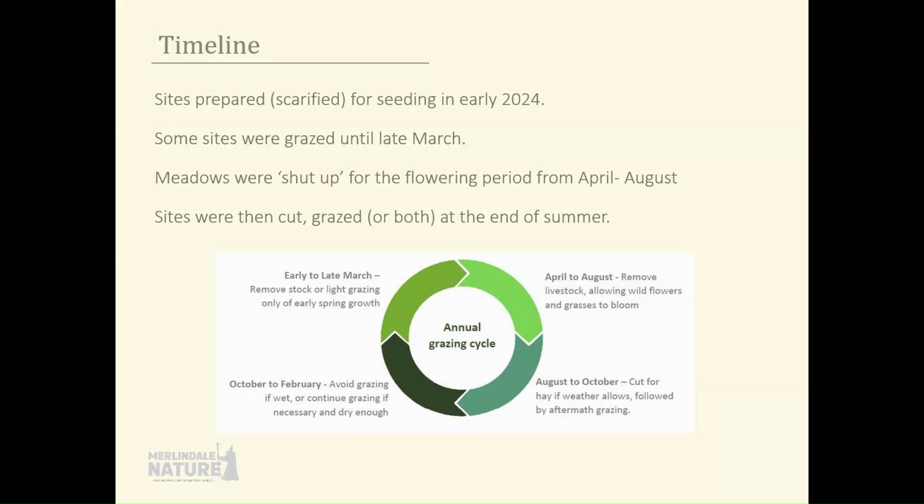The meadows were then shut up for the summer, so roughly from April to August, allowing them to bloom and, more importantly, to set seed as well. And then they were cut, grazed, or both at the end of summer.